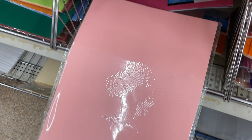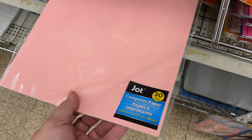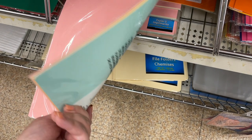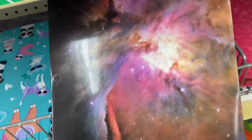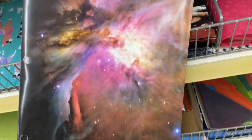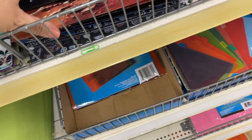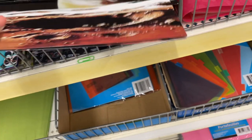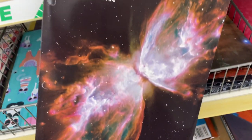And if you're looking for colored computer paper, but you don't want to spend the big bucks to get the really big packs of 50 or 100, you could totally get this 30 pack from the Dollar Tree. If you are on the lookout for school supplies at the Dollar Tree, don't forget to look in the actual school supplies aisle. I found quite a few items that I did not see in the big displays at the front. And how awesome is this folder? Look at that picture. That's so cool.